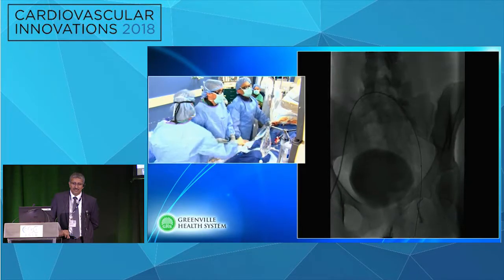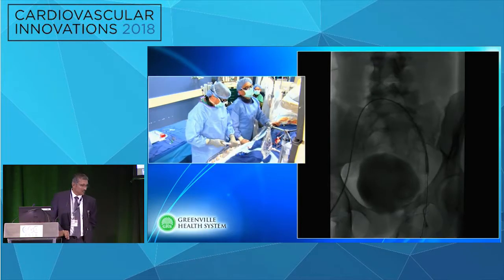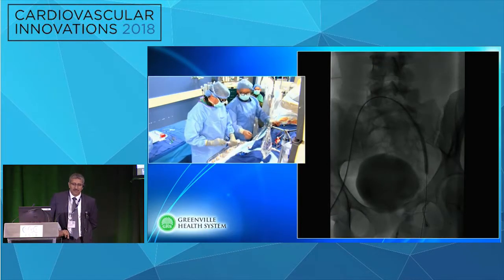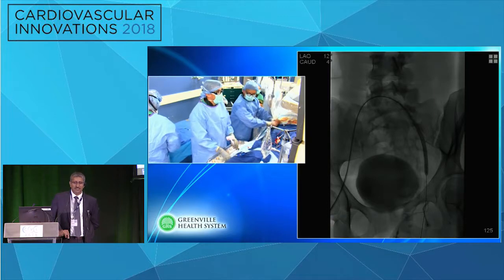I think Dr. Bruce is using an undersized balloon. I think that's the right way to slowly expand. Bruce, can you repeat the dimensions of this balloon? 6 by 20? This is a 6 by 6 balloon. 6 by 60, okay.